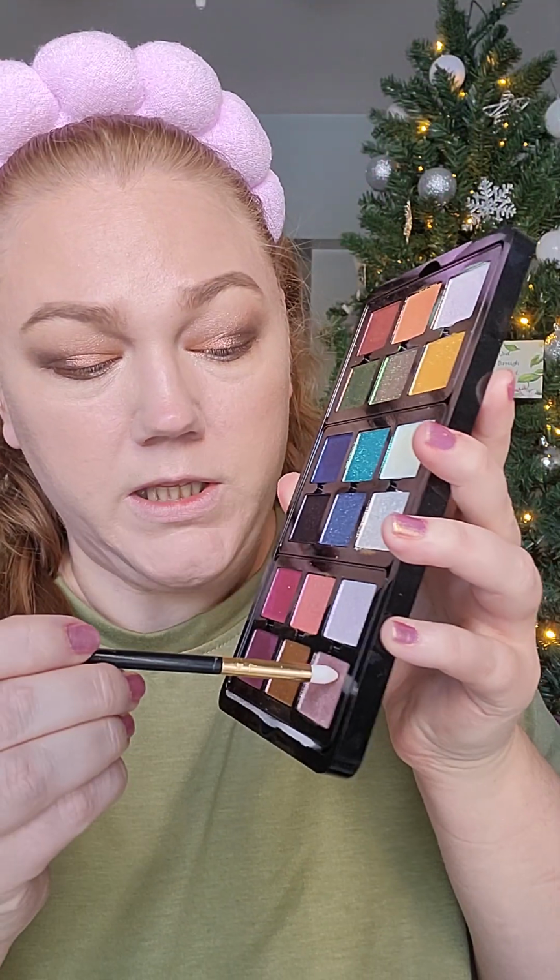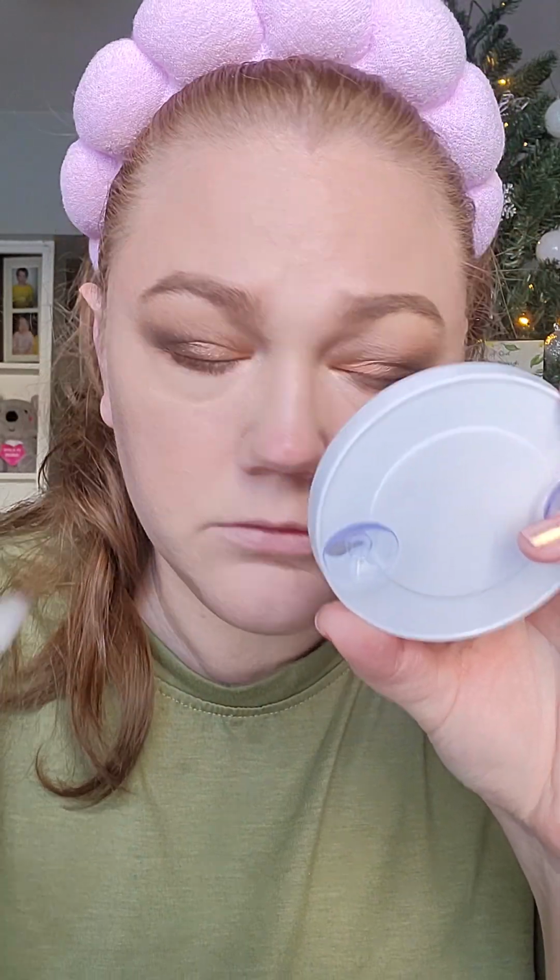I'm debating if I'm going to throw some color on the lower lash line. I could even take what I put here on the lower lash line, but I don't know that I have a, you know what, I know I do actually, I just don't know where they are. A brush like this might work. What if I went into the pink shade right here while keeping the brown out there? So pretty.